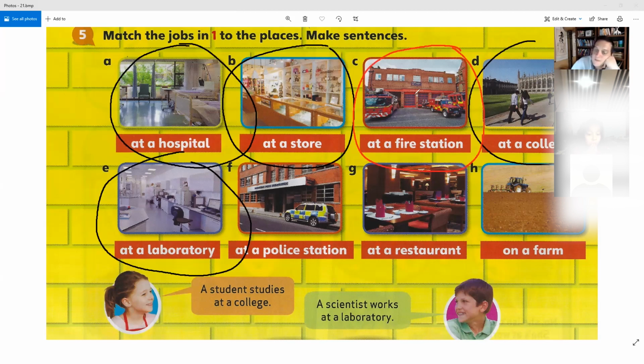Read this one, Hugo. At a fire station. Who works at a fire station? Firefighter. You have to read the sentence. A firefighter works at a fire station. A firefighter works at a fire station. Good. How about this one?